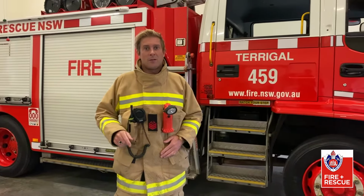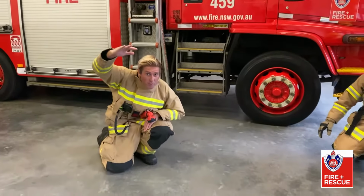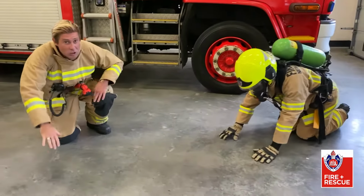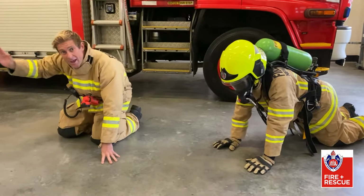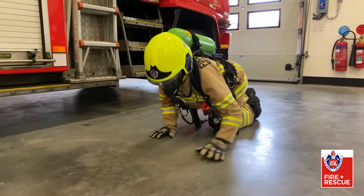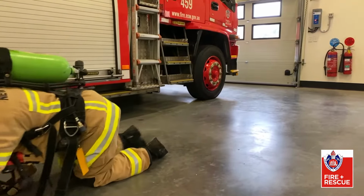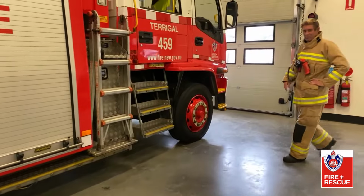Alright kids, now we're going to practice something very important. If you happen to get caught in a fire and Firefighter Jen is here to help, you need to learn one specific thing. We need to get down low underneath the smoke and go, go, go outside of the house where it's safe. Here we've got Jen demonstrating exactly how low you need to be to the ground to get out safely.